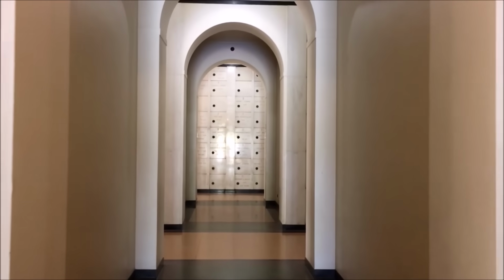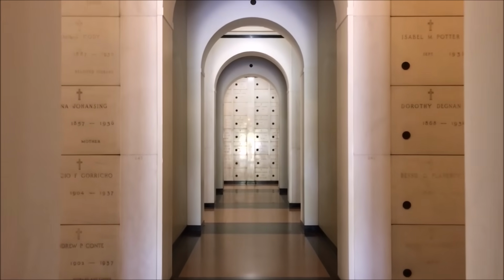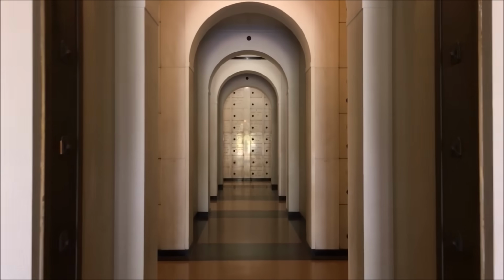On our way up to the chapel, we pass by corridors ablaze with sunlight that streams through leaded stained glass windows. Their beauty calls out to us, but we admire them from afar as we press on to our next visit.